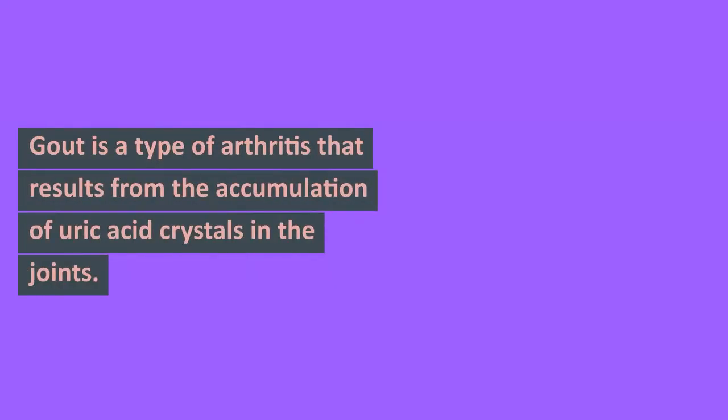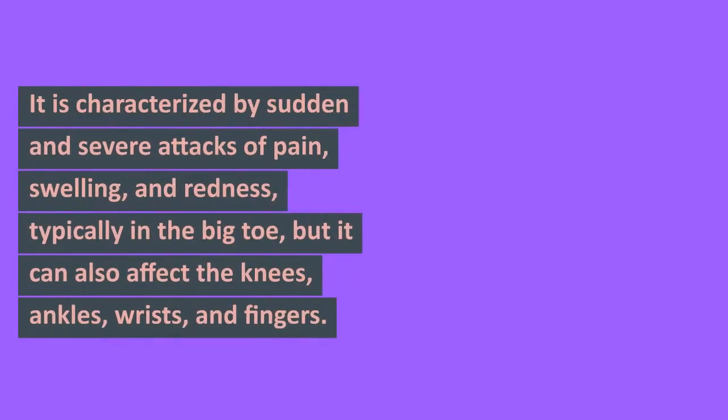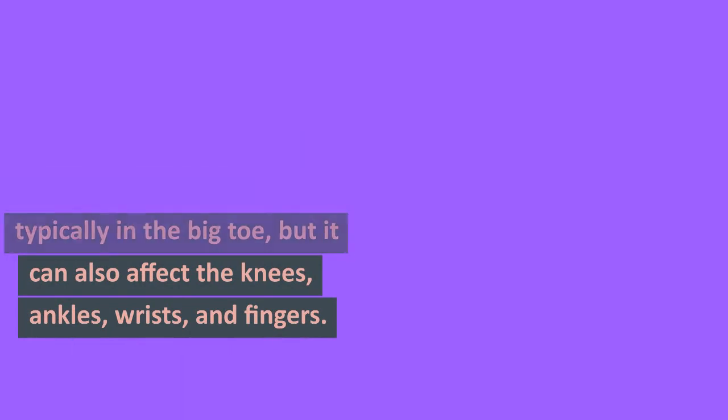Gout is a type of arthritis that results from the accumulation of uric acid crystals in the joints. It is characterized by sudden and severe attacks of pain, swelling, and redness, typically in the big toe, but it can also affect the knees, ankles, wrists, and fingers.